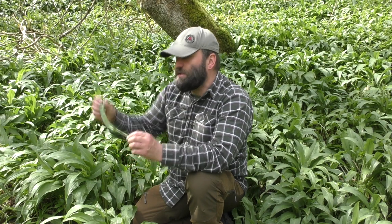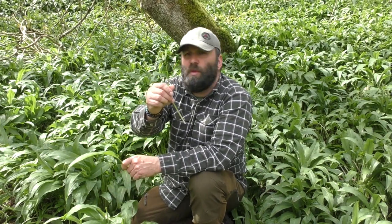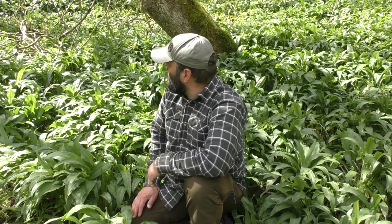Quite easy to recognise with these spear-like shaped leaves and the flower. The flower that it produces will be a white flower. Again, really strong smelling and tasting of garlic. Yeah, it's a fantastic herb. And where we are now is a big carpet of the stuff. And generally where there is wild garlic, it usually covers a big area, as it is here.